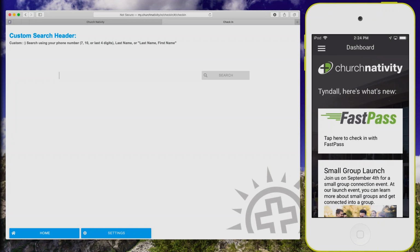So a question that came in that I think would be great for both of you to address is, how have you thought about handling a guest situation? So your daughter or your son brings someone with them. Is there a way that that can be handled when you're generating the FastPass, or is that something that needs to be taken care of at an attended station at the church?